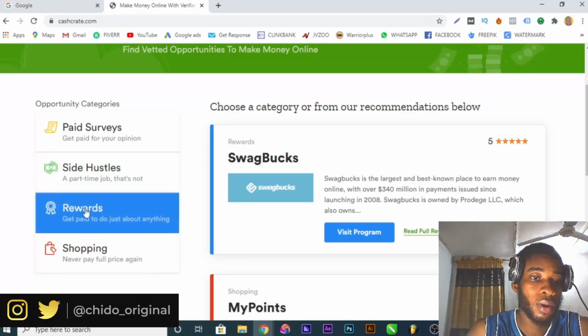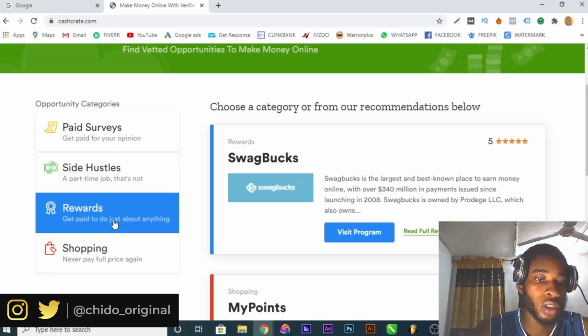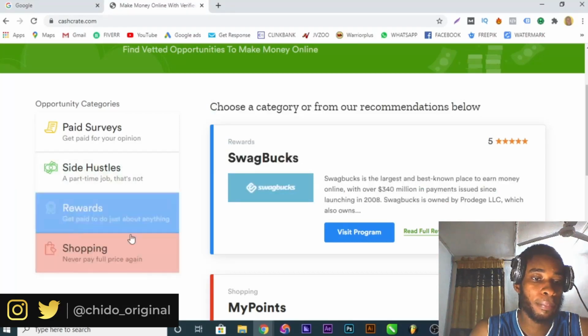And the third one is rewards. You get rewards by doing some micro tasks, like maybe liking some pictures or commenting on a post, or doing some of these micro tasks that you do online. You just do it and get rewards. Like they say, get paid to do just about anything.